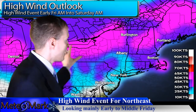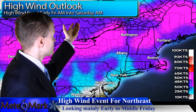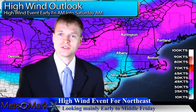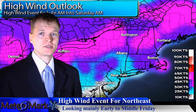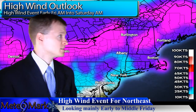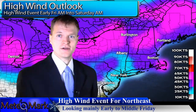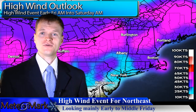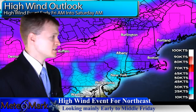The wind will be howling across this region, even in southern Canada, heading up towards the White Mountains here in portions of New Hampshire and Vermont. That's where we could be getting upwards of 60 mile per hour gusts. Here, even in northern Maine and the St. Lawrence Valley, where the winds can channel down through, we'll be getting those wind gusts of 55, 60 miles per hour.